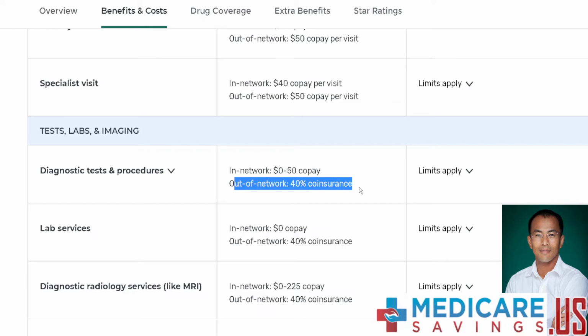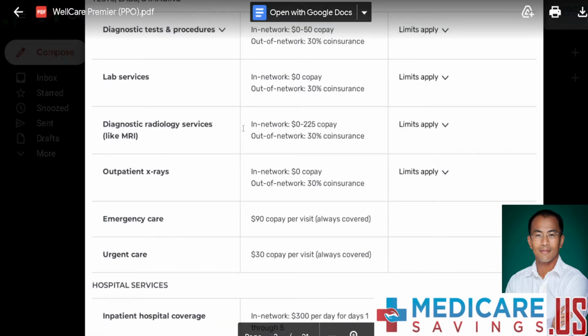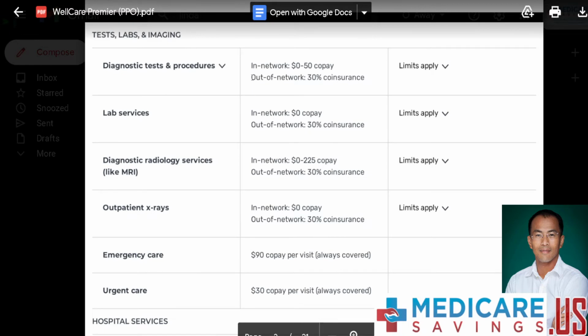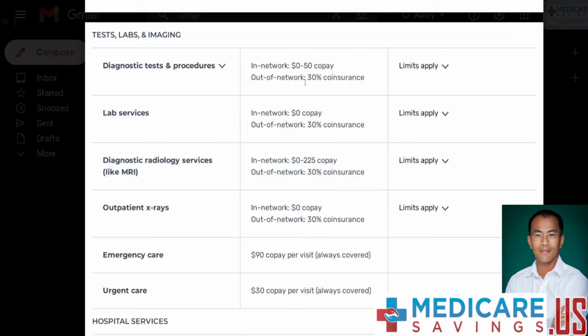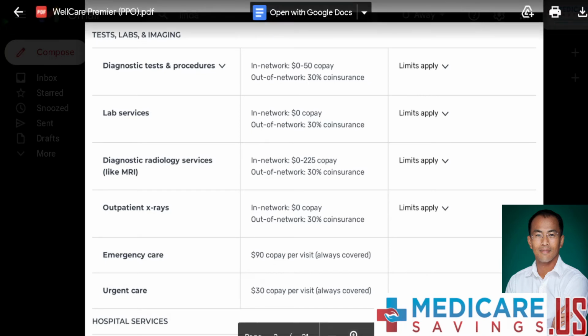And then look at this out of network, 40% coinsurance, 40% coinsurance, which could be something you're not expecting when you're out of network. So make sure that your diagnostic tests and procedures are in network, because your doctor can be in network, but the diagnostic testing and procedures can be done through a lab that's out of network. So make sure you understand that when you're on these plans. And look, it has gone up a little bit. If it's out of network, it was covered at 30% the year before. So maybe a little bit of a better bump in coverage. Only 10% though, but make sure it's covered.